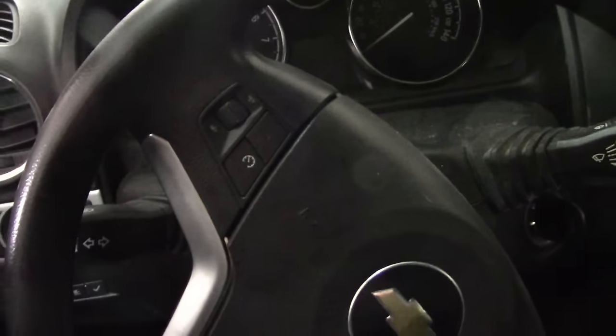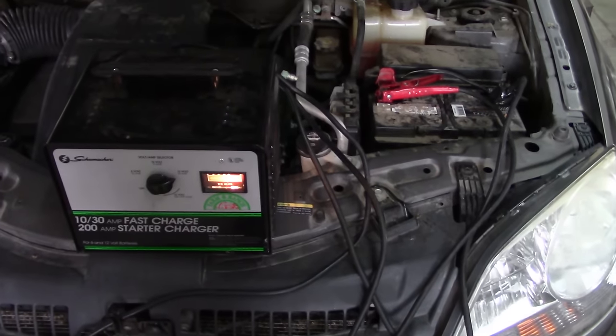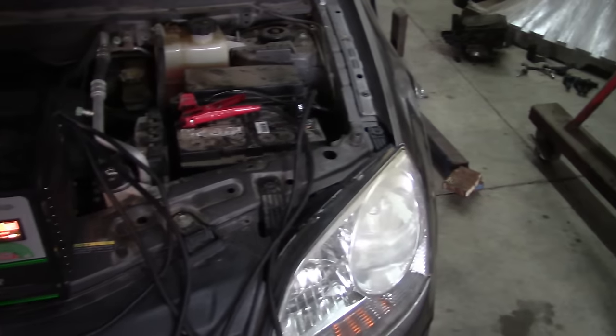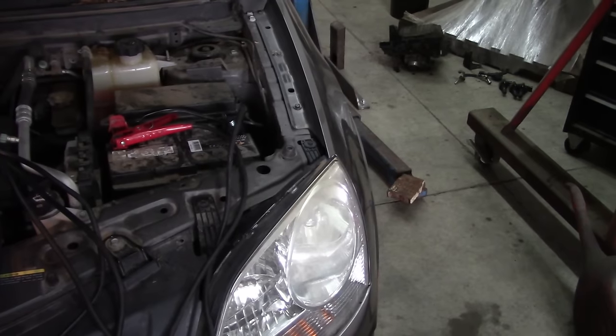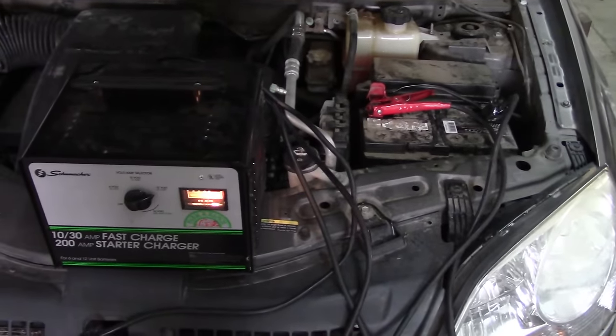Well, some smart guy left the key on, so the battery's dead. Of course, the battery did sit on the concrete floor for like, what, 6 days? So it may be a lost cause.